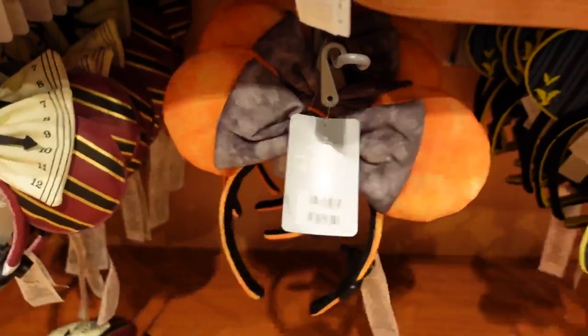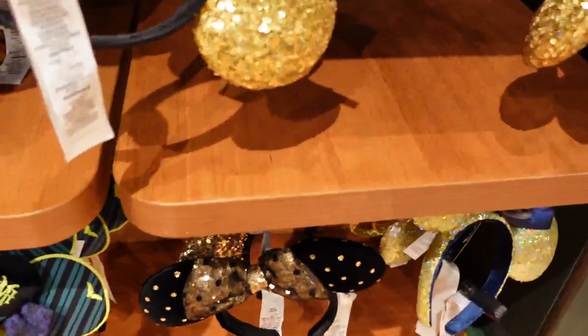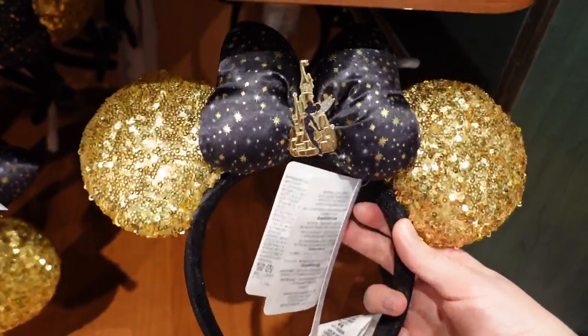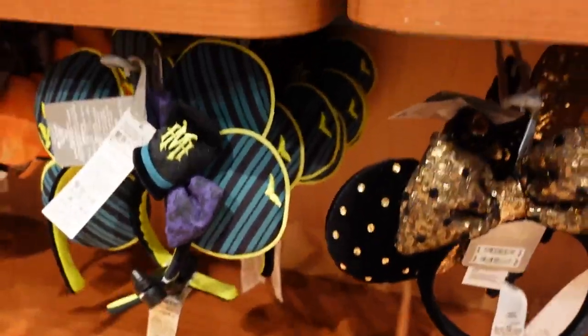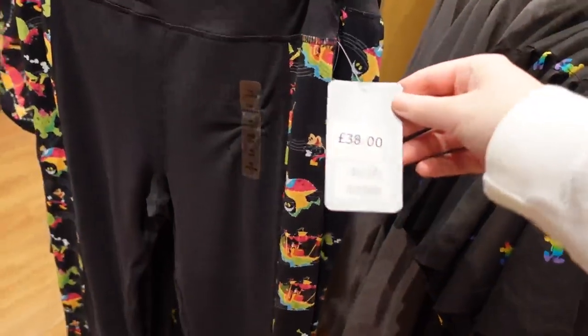£26 for that one. And then Haunted Mansion pair. What's this one? Ooh, this one is the Tinkerbell pair for the Disneyland Paris 30th anniversary. What's this pair? Just like a generic-y gold and black pair. This side, what do we have this side? Ooh, this is from the Main Street Electrical Parade.